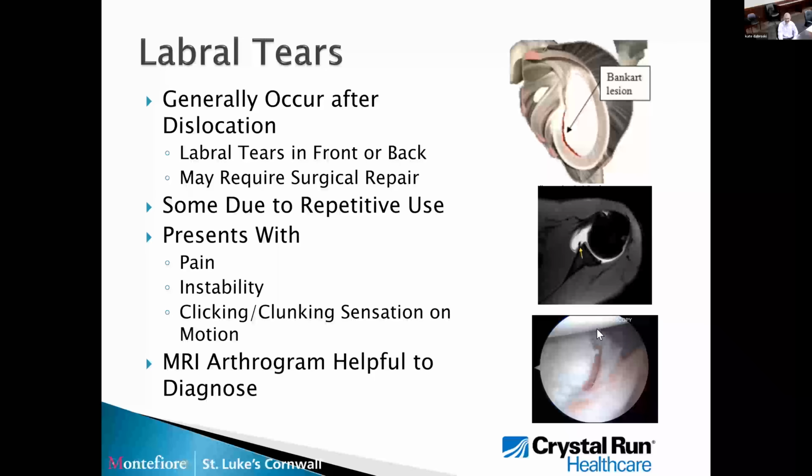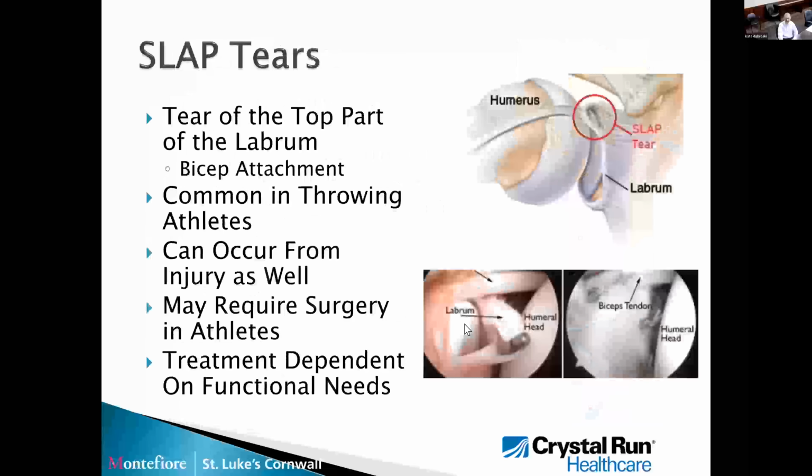And then this is a picture from the surgery. This is the ball. This is the socket. This is the labrum right here, and right there is where the tear is. SLAP tears are a specific type of tear of the labrum. This is where the bicep tendon, right here, attaches onto the top of the socket, onto the labrum. This is typically found in throwing athletes. Think of a baseball pitcher or a javelin thrower, but they can occur from a specific injury as well.